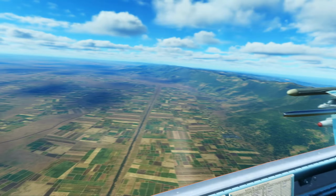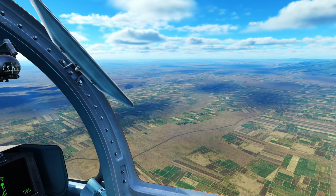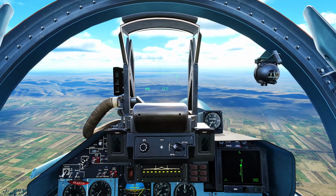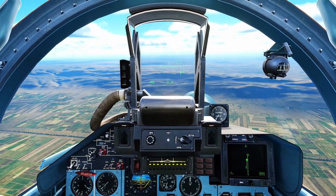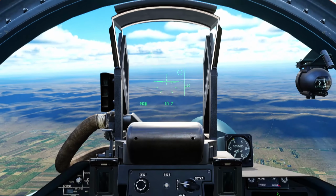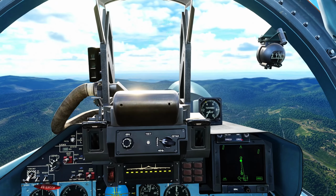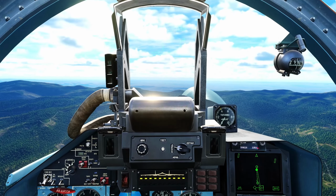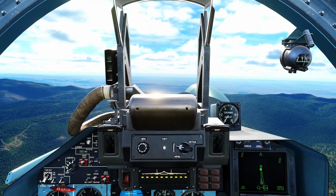Probably we are gonna go for a bomb run, or first of all, yeah, probably we are gonna go first with rockets again, later with bombs again. I wanna see later. All right, guys, sorry, I had some problem with the mission, guys. I had to start all over again, but you know, here we are back in business.